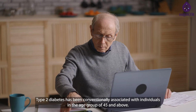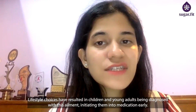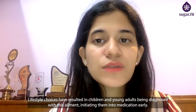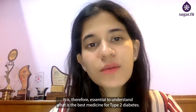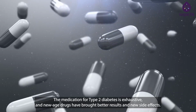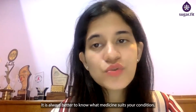Type 2 diabetes has been conventionally associated with individuals in the age group of 45 and above. Lifestyle choices have resulted in children and young adults being diagnosed with this ailment, initiating them into medication early. It is therefore essential to understand what is the best medicine for type 2 diabetes. The medication for type 2 diabetes is exhaustive, and new age drugs have brought better results and new side effects. It is always better to know what medicine suits your condition.